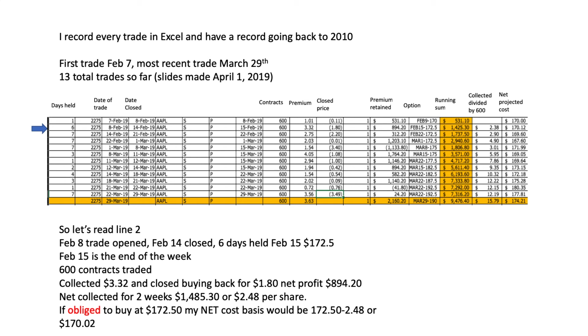Then, that same Friday, I opened a trade with next week's February 15th expiration, and I collected $3.32, but you can see that the strike price was $172.50. I'd be obliged to buy the stock at $172.50, but my net cost basis would be $172.50 less $2.38, or my net projected cost would be $170.12 if you're reading line 2. Pause the video and look at line 2 for a second.